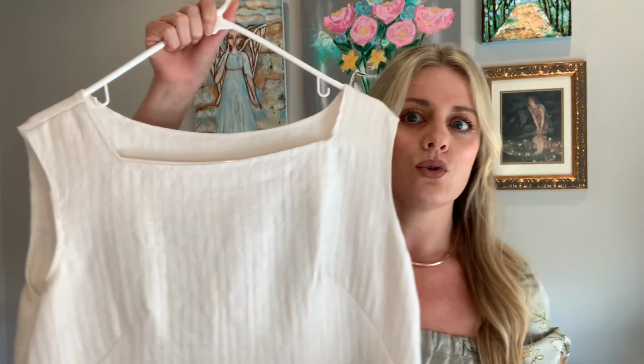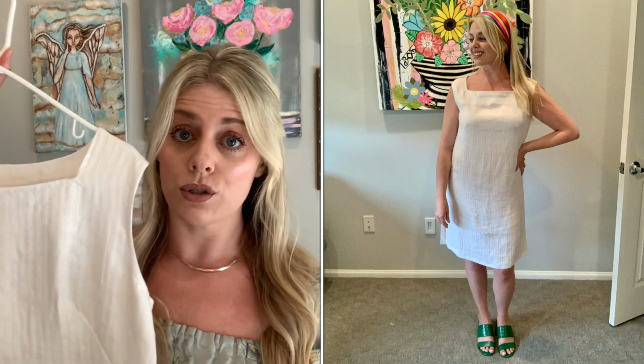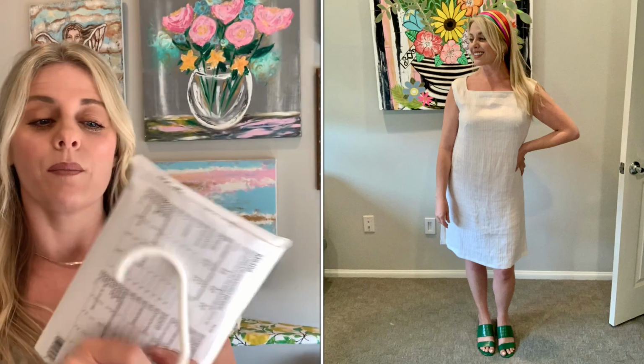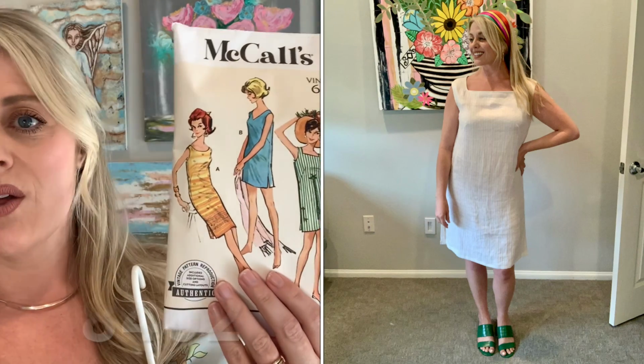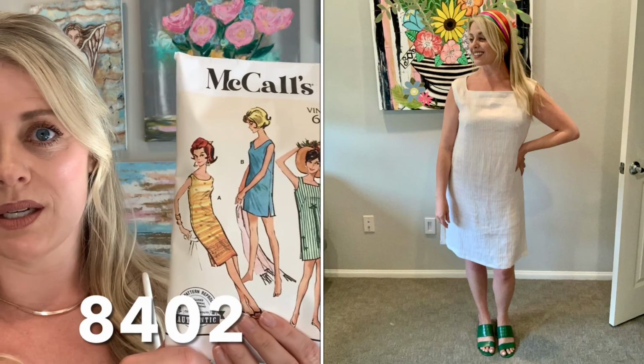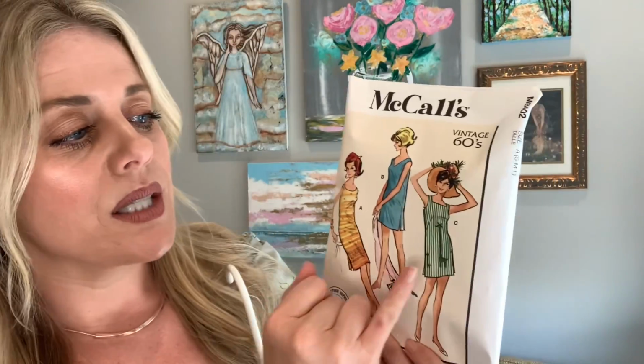Imagine how convenient this will be in those super hot months that I'm sure are going to come up. But let's take it back to the 60s, because you know that's where I like to live when it comes with sewing. I believe I got it on simplicity.com, immediately added to my cart, because who doesn't love a quick shift dress? And this was super easy to sew. Again, rated very easy. I would highly agree with that.